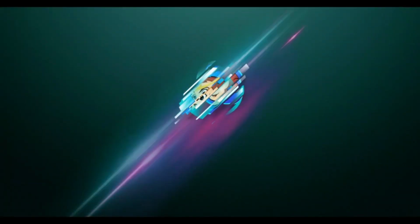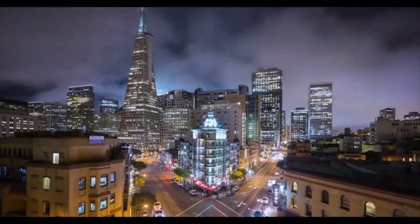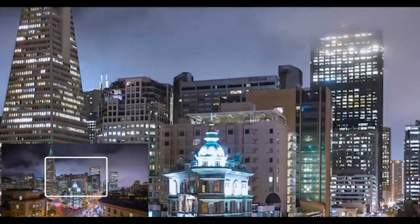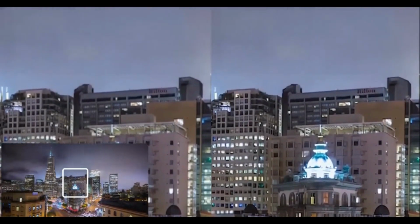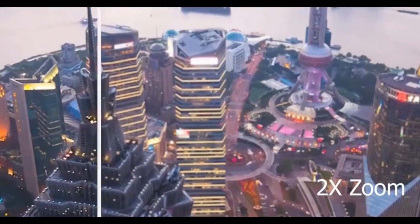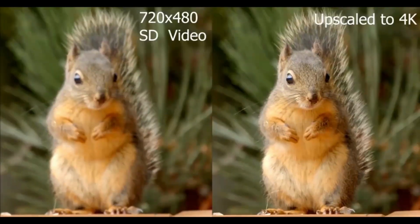The fourth I have included in this list is DVDFab Video Enhancer AI. Enhance video quality and enlarge low resolution videos with the power of AI. Do you have low quality videos taken on older mobile phones or cameras that need to be improved? DVDFab Video Enhancer AI boosts saturation and brightness of images and automatically corrects color, as well as decreasing blurring and noise, bringing your old videos to life again.